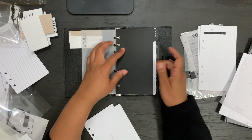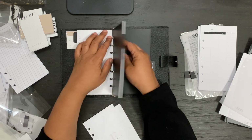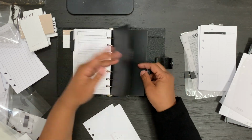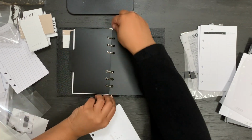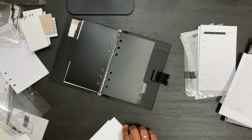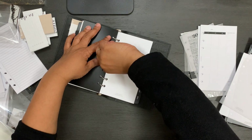So far I have my schedule and I have my lists. It's going to be challenging because this is small. And like I said, I don't have anything under projects yet because I have to, again, figure myself out when it comes to this planner. And this one, I'm going to go ahead and put in the finance section here.